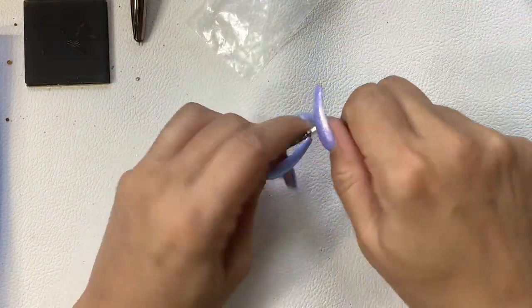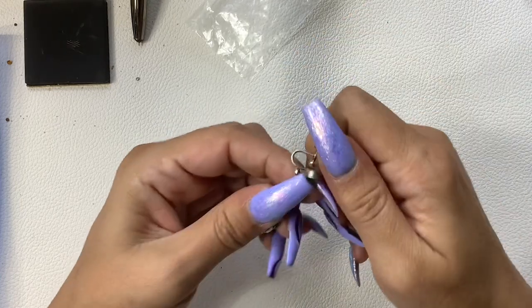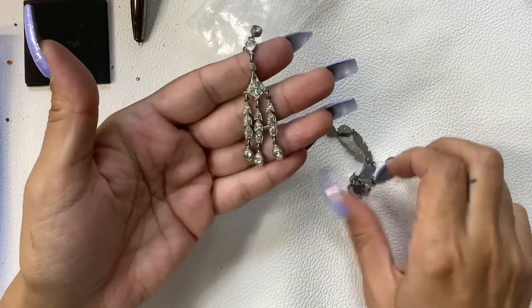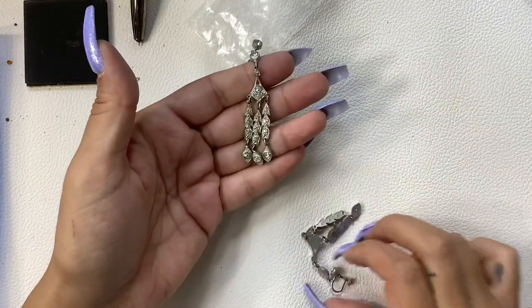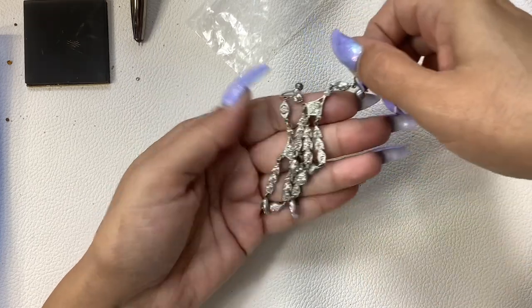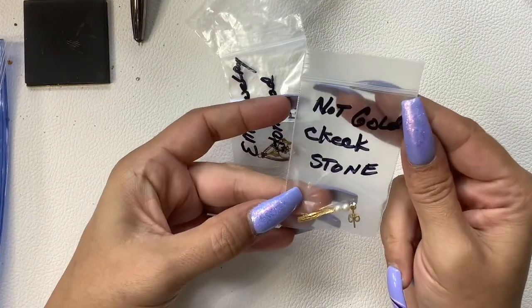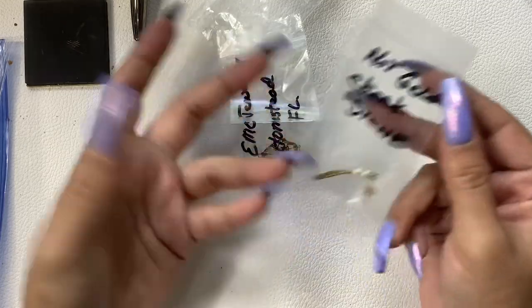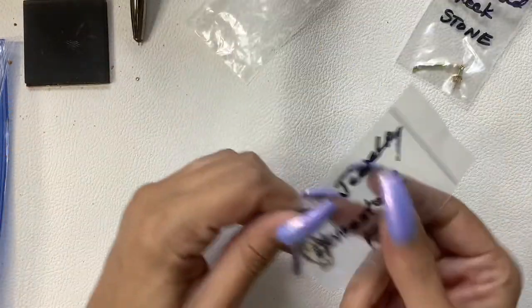These look nice. I don't think these are sterling. All the stones are there, so we'll just do $4 on those. Not gold, check stone. Okay, well, this is just a single earring, so we're not even going to bother.